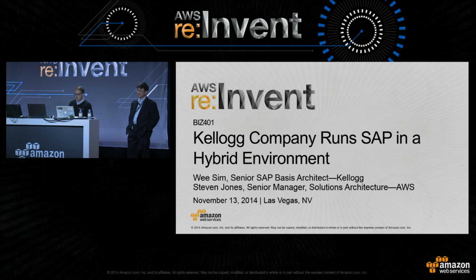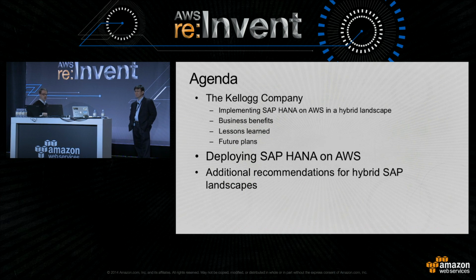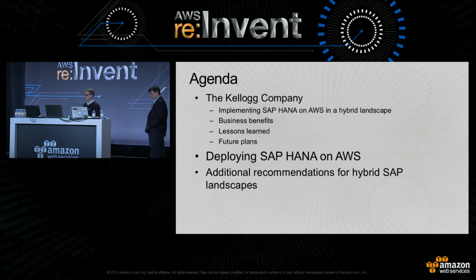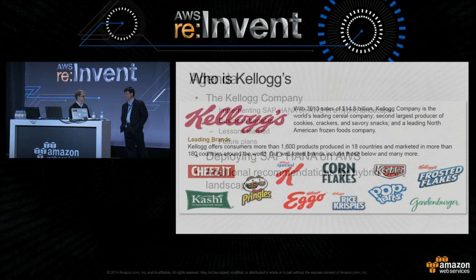So just quickly talk about the agenda. I'm going to turn it over to Wee first. We're going to talk a little bit about the Kellogg experience, why they chose the platform they did for the solution they needed, and why they chose AWS as the platform for the infrastructure. And then I'll take it back, and we'll talk specifically about the deployment technology of HANA on AWS and how we've tried to automate that as much as possible for you. And then we'll also talk about some additional recommendations around hybrid landscapes while some of the demo that I'm going to attempt live is cooking. So we'll start with that. I'll turn it over to Wee.